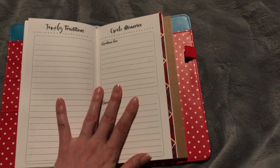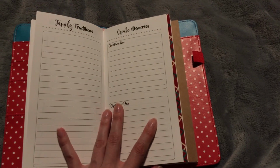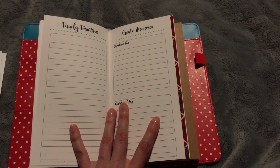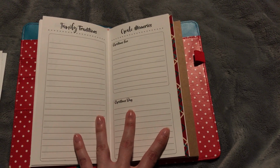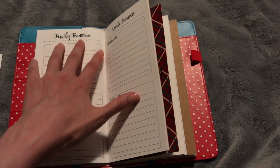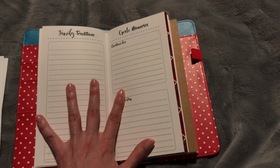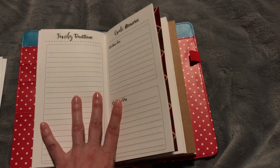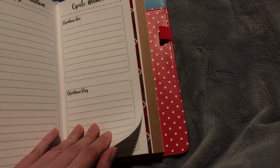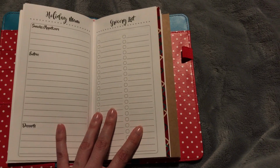And then family traditions. I really liked this whole space, because my son is quite young. He's turning 4 next week. My husband and I are starting to carve out our own traditions. So it would be nice to put in things that I did in my childhood that I liked, and things that I'm doing with him, so that you remember it from year to year. And just memories, so you don't forget those things, because it's easy to forget them.